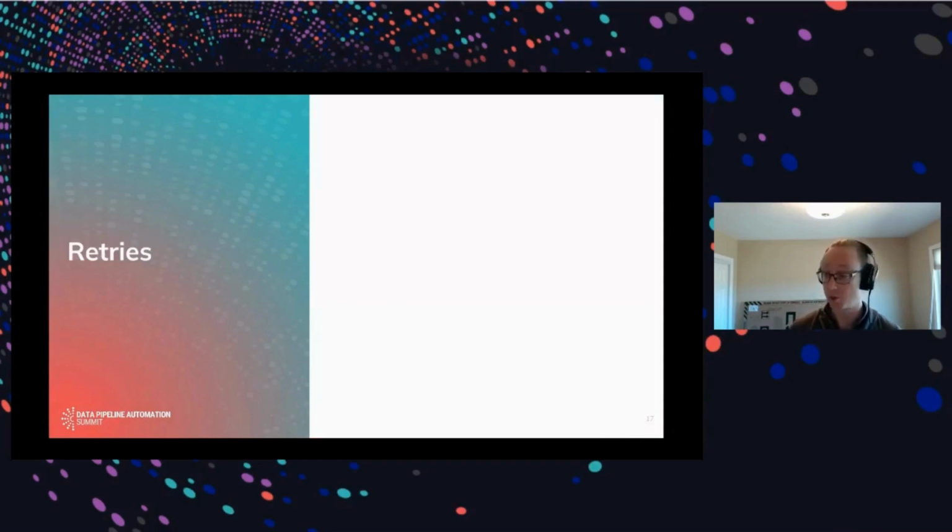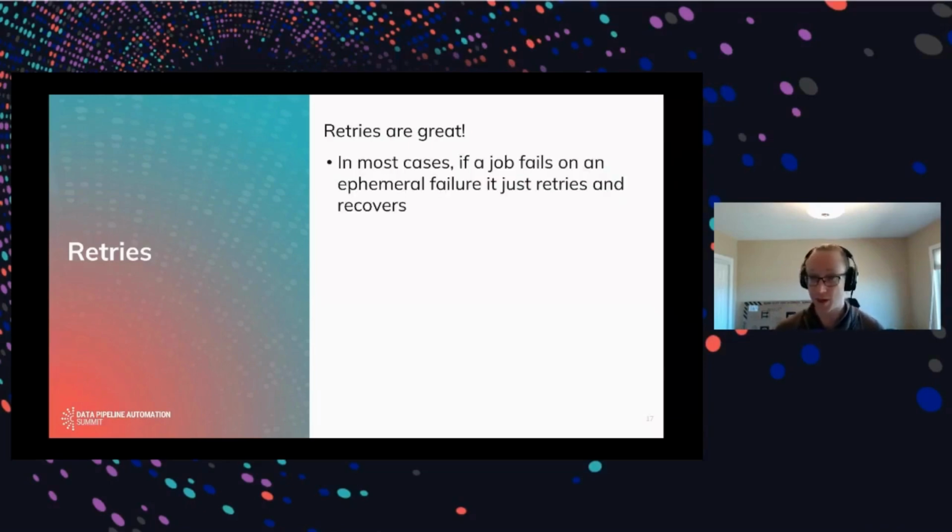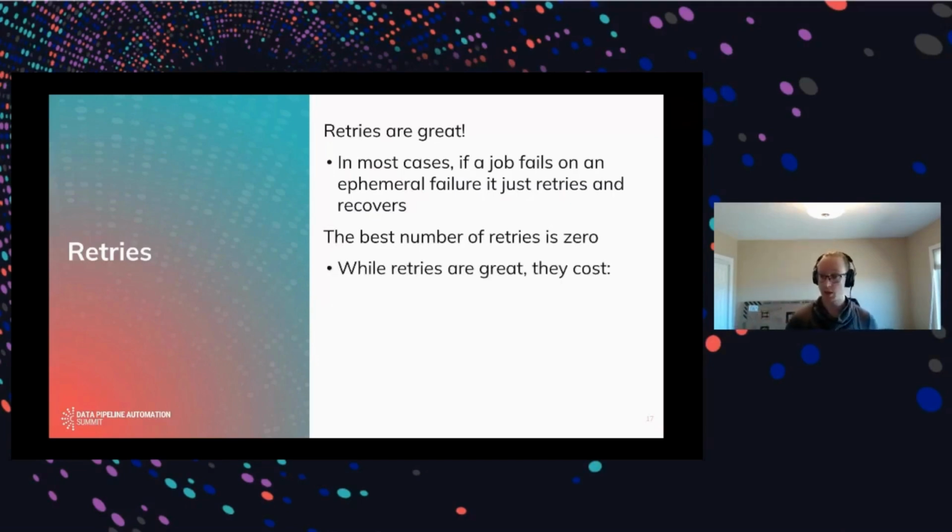Last big category, retries. Retries are fantastic. I'm a big fan. In most cases, if a job actually fails on an ephemeral failure, it just retries and then will recover. This is good. It is better than it failing. That said, the best number of retries is 0. So while retries are great, they cost you money to reprocess, any associated storage or network costs as well. Time, because it's reprocessing that takes time. You are not going to then succeed the job as quickly as you otherwise would.